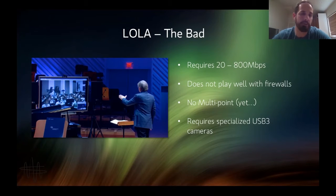And there's only certain cameras that we can use right now. So it runs on a machine vision camera that's USB 3 based, but there are only 2 manufacturers that make cameras that the software supports. So you're pretty limited in terms of what kind of lenses you can use, and who you can actually purchase cameras from.